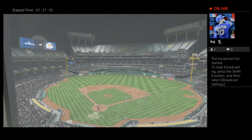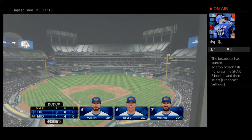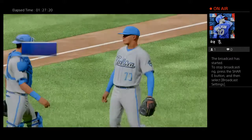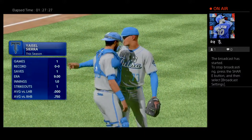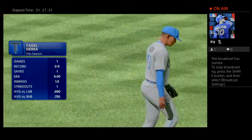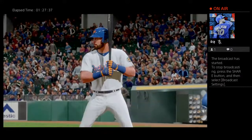No runs, a hit, 2 left. 5, 6, and 7 will lead things off in the bottom of the 9th. The Drillers lead it 3-1. Sierra takes the ball now in inning number 9, looking to close the door. Number 73. In now, number 72. No hits in 3 tries so far.